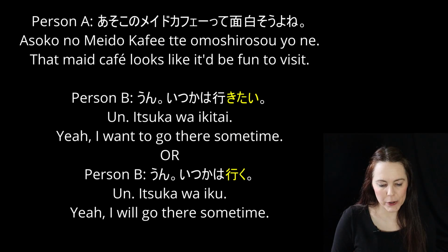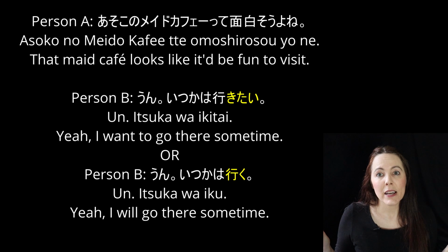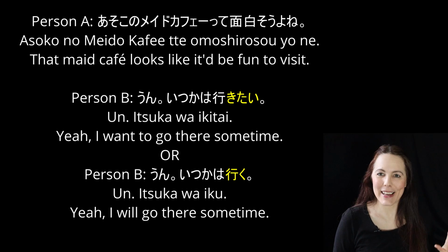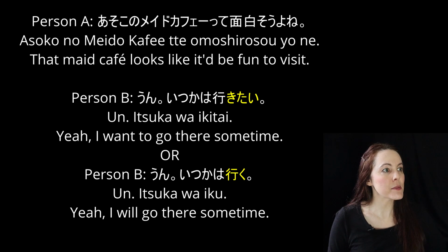But having said that, if this is all tripping you up as a speaker, don't worry if you can't whip out all these grammar rules when you're speaking Japanese to other people. You can still use much simpler Japanese to get your point across. So I'm going to go back to this example of the maid cafe exchange. So if person A said, あそこのメイドカフェって面白そうよね, and if you wanted to express, like, yeah, I've been meaning to go there, I want to go there, but you forgot the whole 行こうと思ってる thing, but you remember 行きたい from earlier lessons, I want to go. You could also just express that sentiment with いつかは行きたい. Yeah, someday I would like to go.